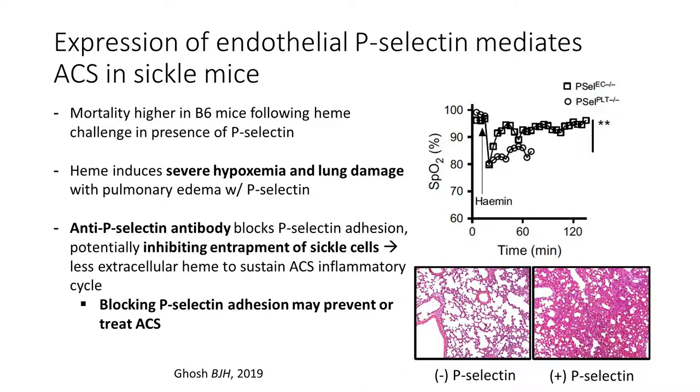And other emerging data in terms of looking at the underlying pathophysiology of acute chest and really understanding what's happening in the lung comes from Ghosh and Aforiakwa. And they identified expression of endothelial P-selectin mediates acute chest in sickle mice. So in the B6 mice, mortality is higher following heme challenge in the presence of P-selectin. And heme induces severe hypoxemia and lung damage with pulmonary edema with P-selectin. So on this upper graph here, you can see in the clear circles that the O2 saturation in these mice was down into the low 80s. With the P-selectin, and then also on the right-hand side, you see increased pulmonary edema on that parenchymal lung.